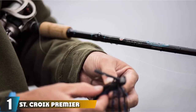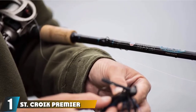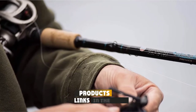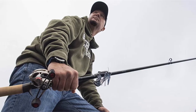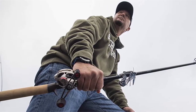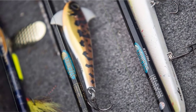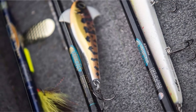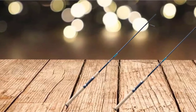At the first position of our list, we have St. Croix Premier Graphite Spinning Fishing. As always, graphite is the lightweight, sturdy king of fishing rod construction. This St. Croix Premier rod is no different. It is built from premium SC Roman II graphite for impressive strength, sensitivity, and robustness. The cork handle is also highly comfortable and fits nicely with the Kigan 3D guides. The rod is finished with two coats of flex coat to help ensure its 5-year minimum lifespan. But I'll bet you it'll last longer.